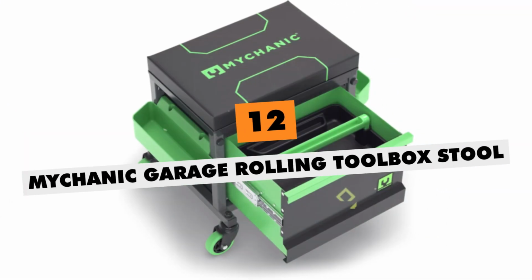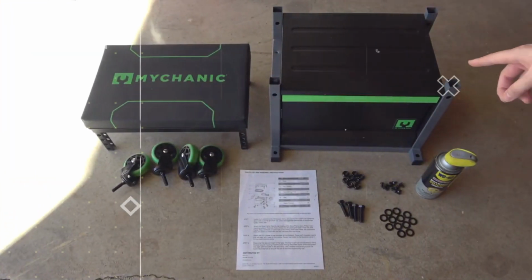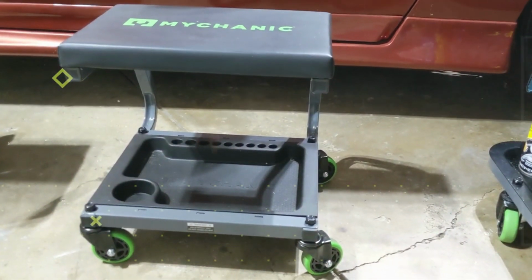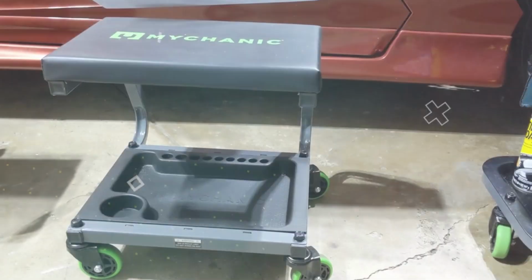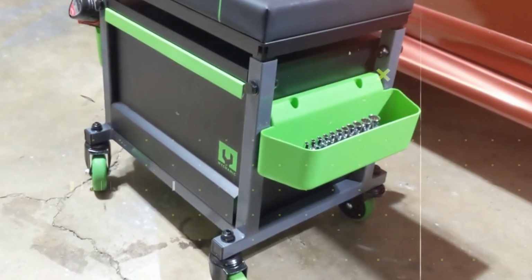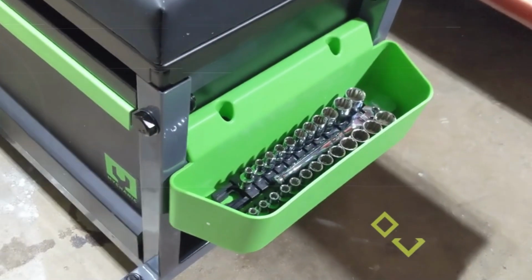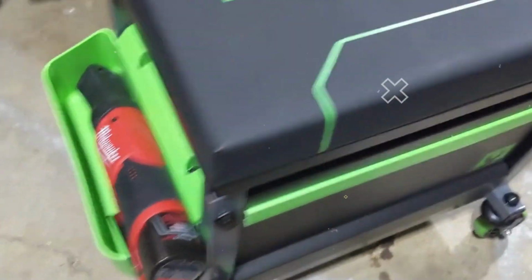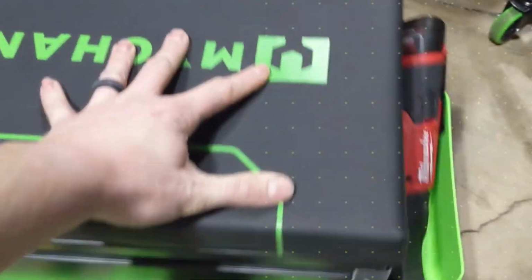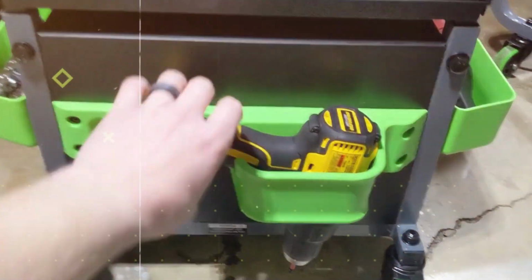MyChanic Garage Rolling Toolbox Stool. This toolbox stool combo maximizes your garage space while keeping necessary tools within arm's reach. It features a cushioned, height-adjustable seat topped with a deep drawer for storing hand tools, supplies, and more. With a 500-pound weight capacity, integrated handles, and oversized wheels, the steel frame glides smoothly so you can roll your toolkit anywhere the task takes you. The included removable tool caddy keeps additional supplies organized and handy.